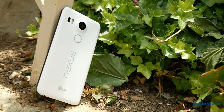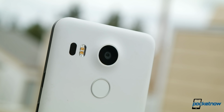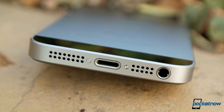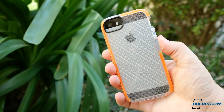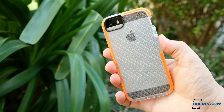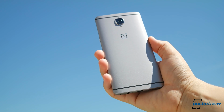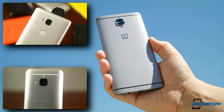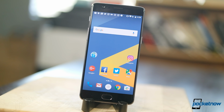Looking at design, the Nexus is the odd duck here. This plastic shell is fairly dull, and it feels a bit cheap in the hand. Now, Apple tries to slip one by us, as the iPhone 5S was truly a gorgeously designed phone. So gorgeous that the SE is a virtually identical device, which can largely use the same cases as the older 5S. Now, the OnePlus 3 has fairly been accused of drawing more than a little inspiration from Huawei and HTC, but it does represent the most significant manufacturer evolution of the three.